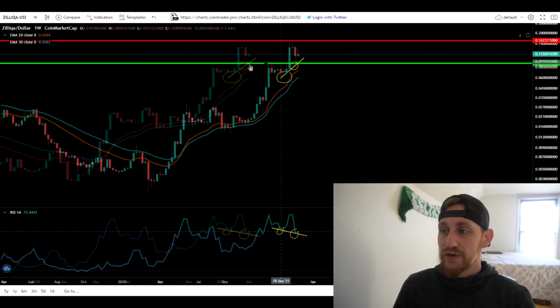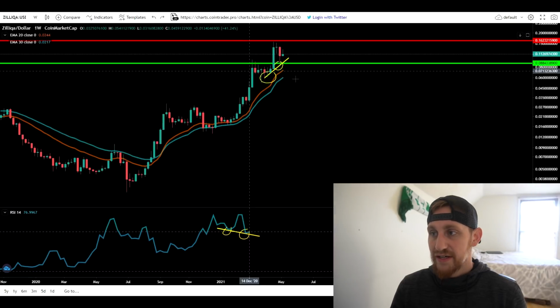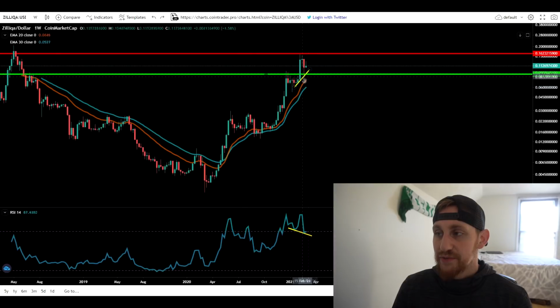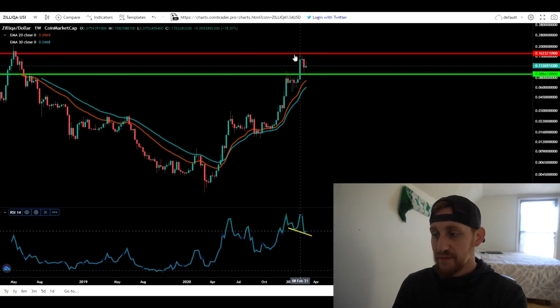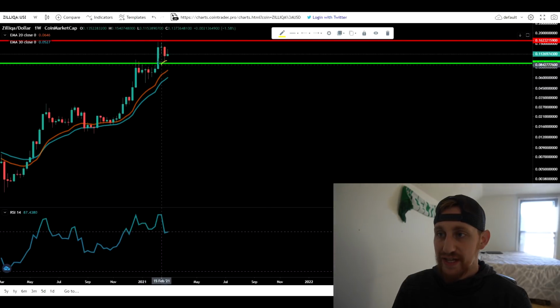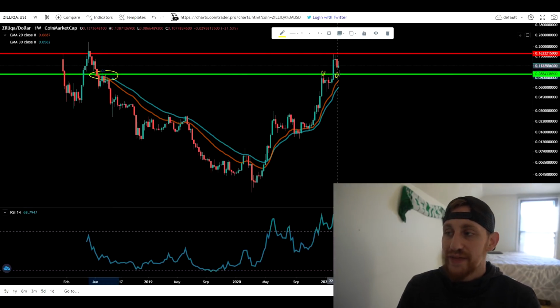Now let's look at our supports. Our last dip was perfect, guys. Let me get rid of some of these circles here so you guys can see a little better. Our last dip was perfect. All we did was pump up, then come back down to retest our old resistance as new support, which is very, very short-term bullish. And we're also at our resistance back here. So that's a critical area that we have now confirmed as support, at least right now.